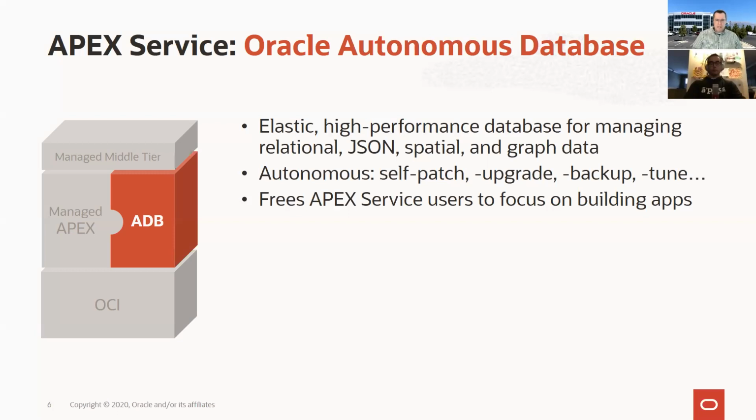This database is elastic. As you see spikes in use, you can dynamically scale the resources that it has. You can add OCPU and storage to accommodate changing usage patterns, add or remove OCPU and storage. So very elastic. It's fundamentally based on Oracle's long-standing, very highly performant Oracle database under the covers. So very good performance characteristics.